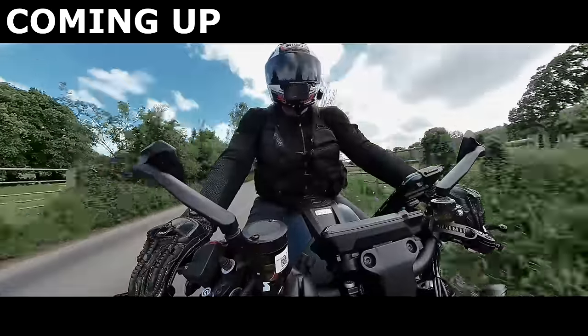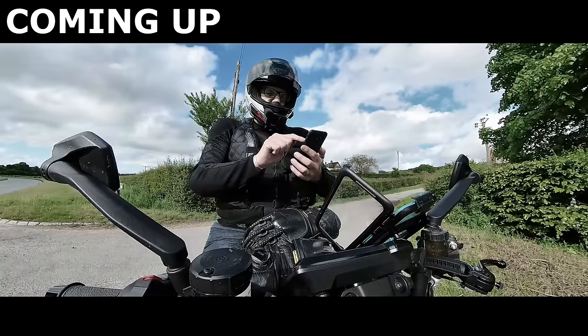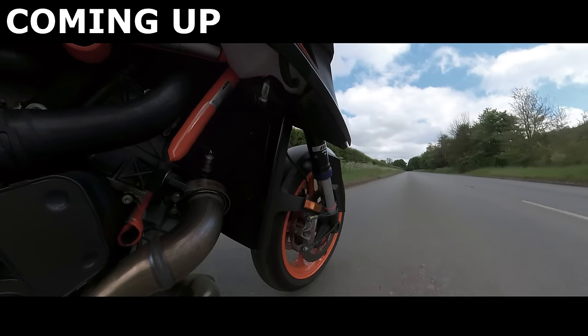The drive from that engine is just incredible. Instant power. So the GT did it in 3.93 seconds.